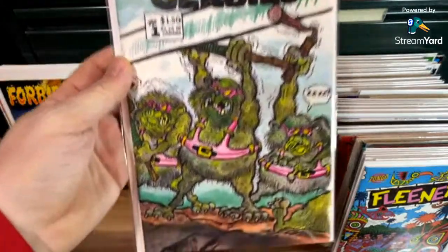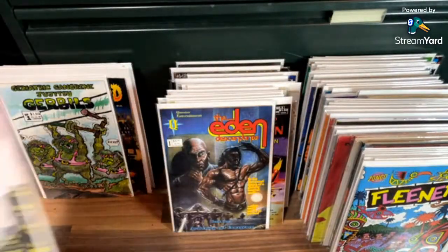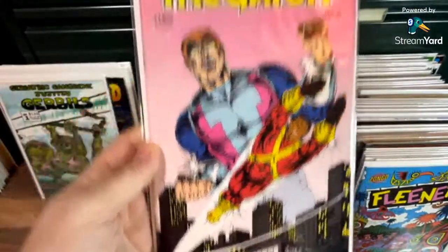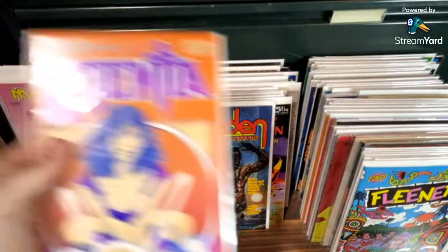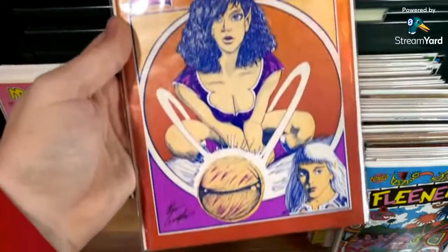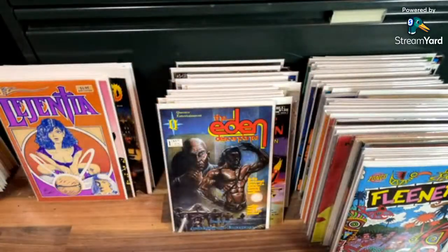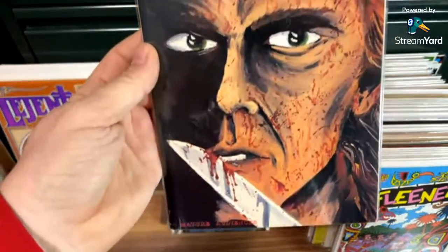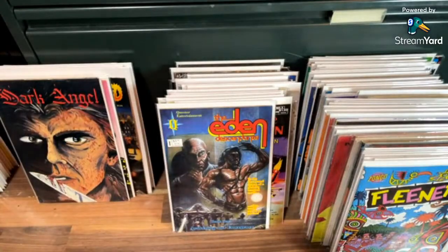Geriatric Gangrene Jiu-Jitsu Gerbils. Love that book. I love that series. It's one of those series, again, from my youth that I sold off and I regret it, so I'm trying to buy them back. I only have that 1 issue so far. Legentia. Pretty nice looking cover there. Dark Angel, just one issue of this. Mature audiences indeed.